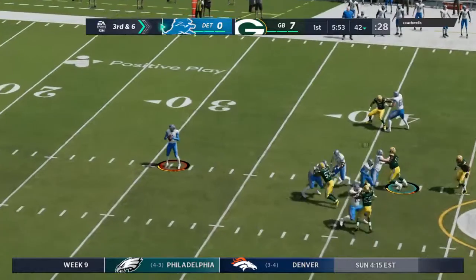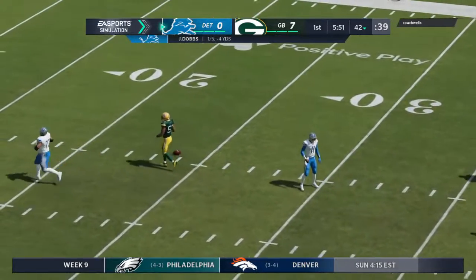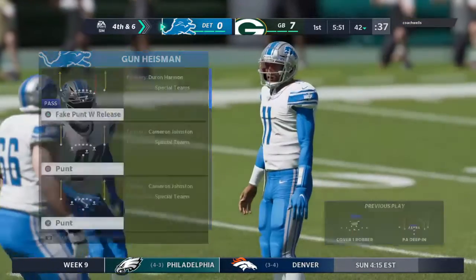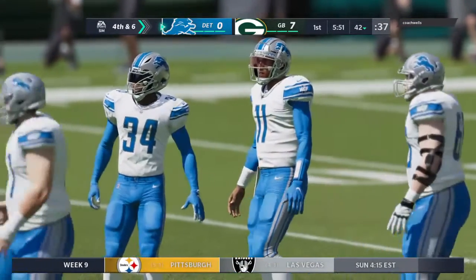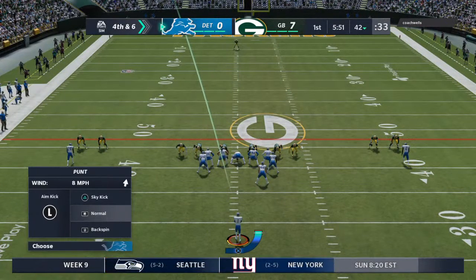Off the play fake, here's Dobbs. And this is going to be incomplete. Certainly appeared to take away his first read, and by the time he tried to look elsewhere and find an open target, the coverage was too good. That one falls incomplete.